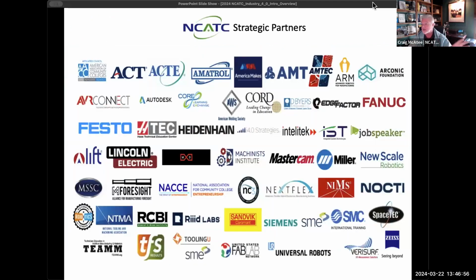Now, these are some big names and there's some smaller names, but a lot of these folks represent things that you've learned or will learn on in the labs, whether it's Mastercam and Autodesk in the design aspects, or the robotics with Fanuc or Universal or Festo. All of these companies represent hands-on experiential learning, either online or in the labs in person. So we partner, and these are members of our organization as well. And you can find these on our website. I'll put that in the chat later if you want to look a little deeper.